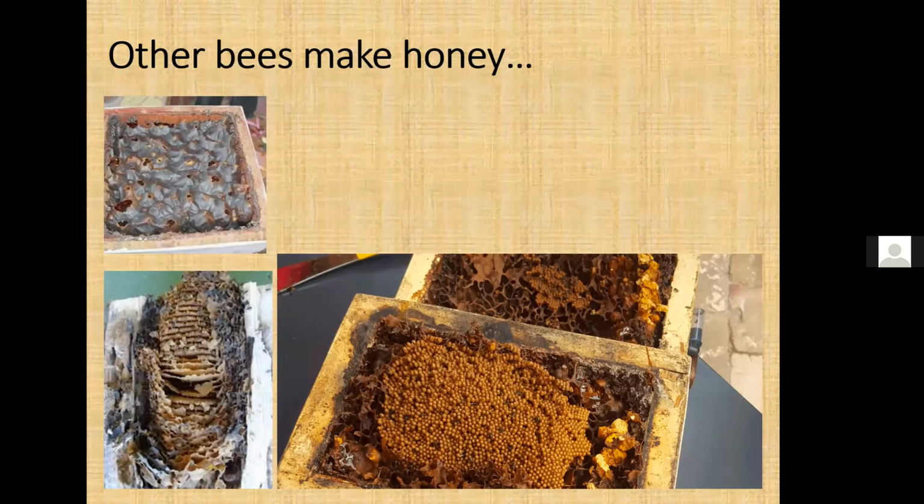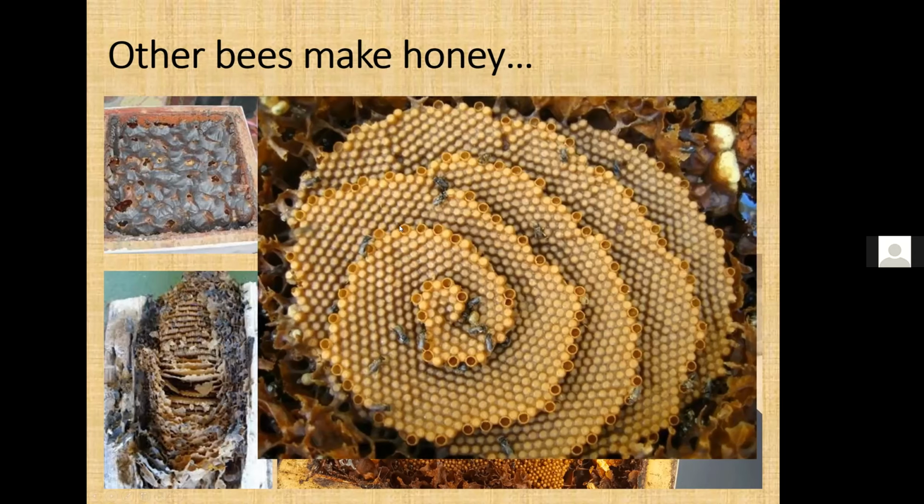There are other bees that make honey, too, in this world, not just European Apis mellifera honeybees. South America and some Central American countries have these. And this is just showing you how they keep their native bees. They took the top off the hive here. Just the coolest thing ever. When they opened it up, look at that spiral. And they're so brilliant. All the little nectar pots.